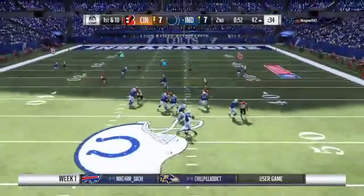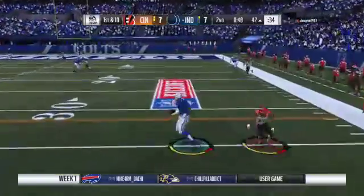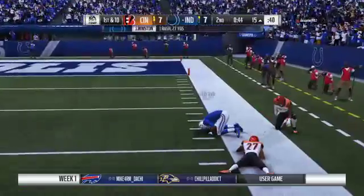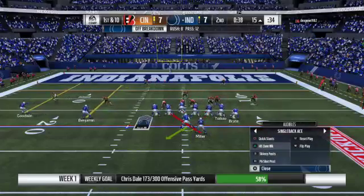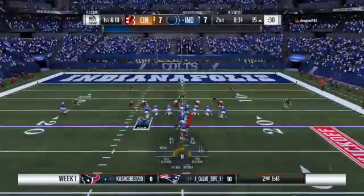Now a play fake here on first down. Flush to his right. Room here to run. Got some real estate inside the 30. And finally taken down at the 15. Big yardage there on the scramble. It gets him a first down. First down now, but that clock rolling. He is tough to bring down, Jameis Winston.